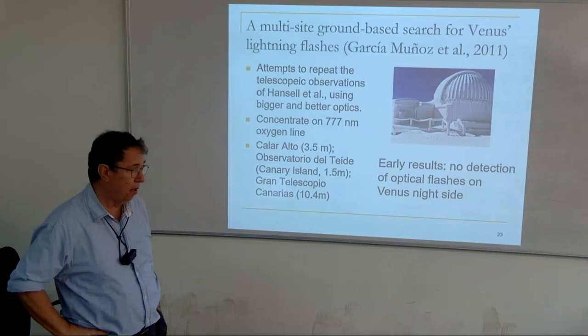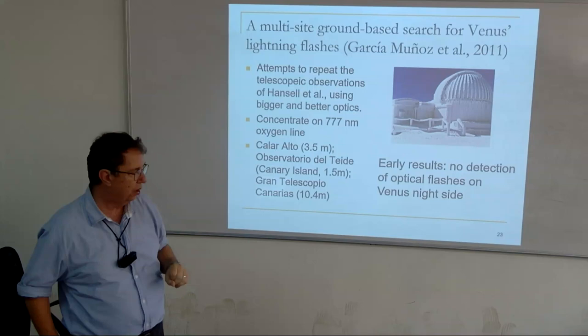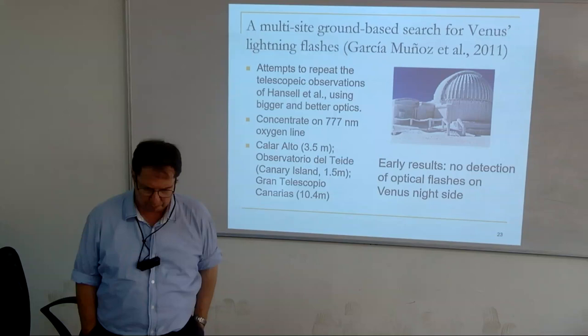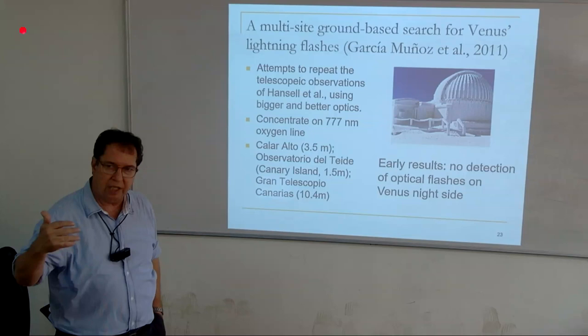That experiment was with a 1 meter telescope, 1.5 meter. That's not a big one. So there's a Spanish team that repeated this concentrated effort to look for lightning on the night side of Venus from Earth, using a 10 meter and a 3.5 meter bunch of telescopes in the Canary Islands of Spain, that's in the Atlantic, and nothing. They found nothing. Which is raising the suspicion that either lightning is very rare on Venus or very hard to detect, certainly from Earth.